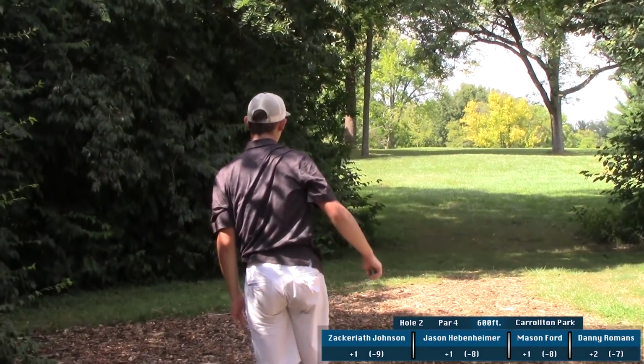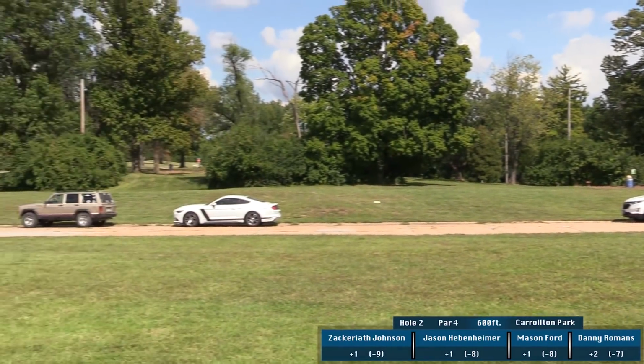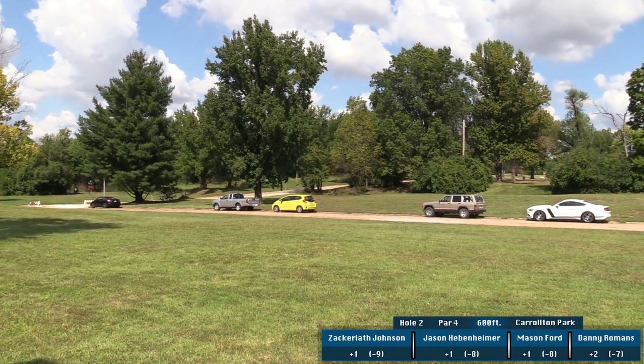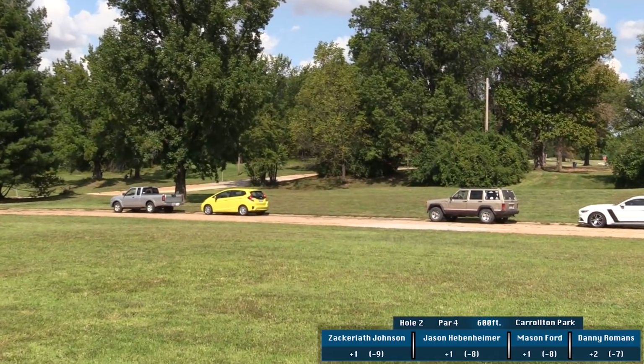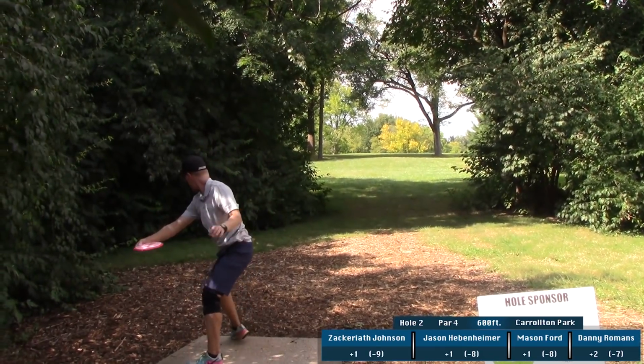Yeah, it shows you how much power he has both ways. And Jake just rips on one. Misses the tree, needs to go. Oh, needs to get fade, left. Needs to fade. Oh, it does. He's good. Yeah, there it is. That's way up there. That's far. Yeah, probably less than 200 to the pin from there.